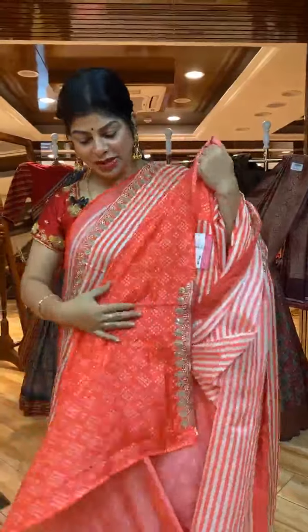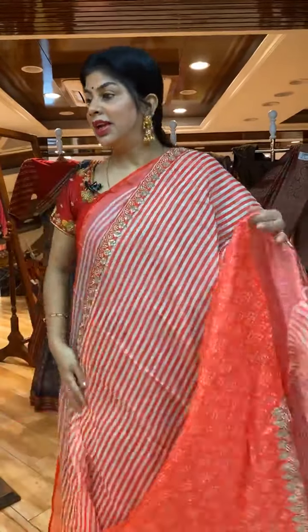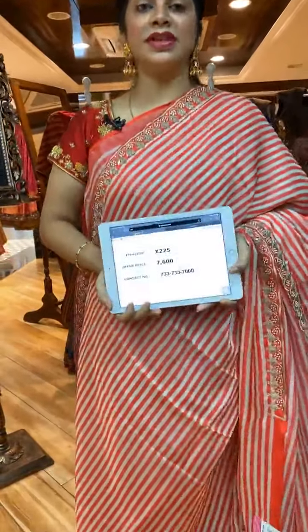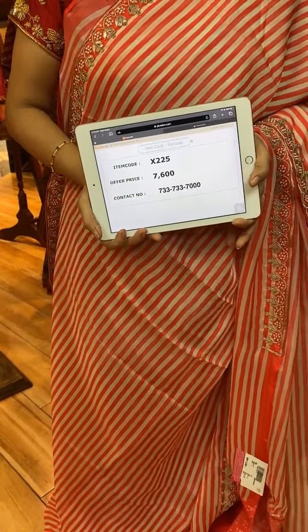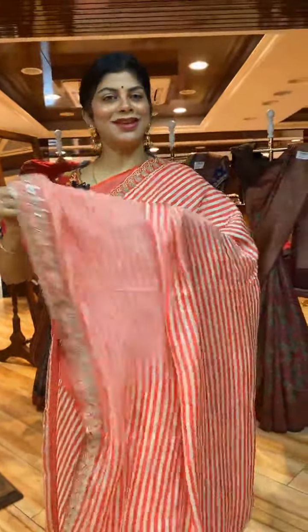Yeah, the blouse is matka silk with border. The border is a bandini print. And let's see this saree's pricing and details. So satin kora, super soft, 7600 is the price. Such sarees are great for birthday parties, evening parties, and cocktail parties. Let's see the next saree.